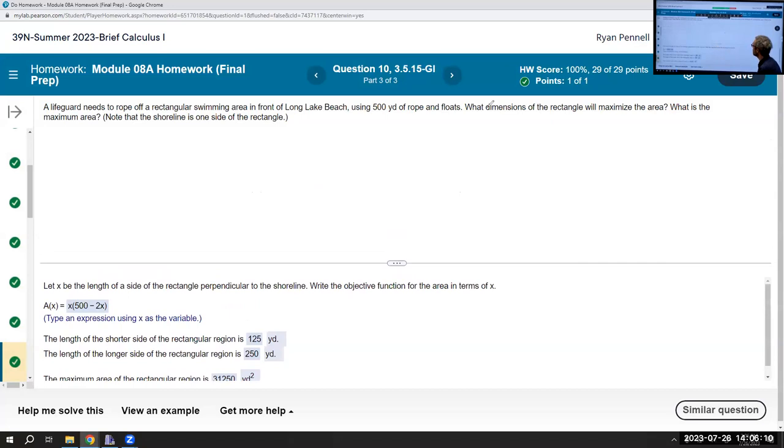We had this as a homework problem once upon a time. I think it must have been after the midterm, but let's do it again. So a lifeguard needs a rope for a rectangular swimming area in front of Long Lake Beach. Using 500 yards of rope and floats, what dimensions of the rectangle will maximize the area? What is the maximum area? Note that the shoreline is one side of the rectangle.